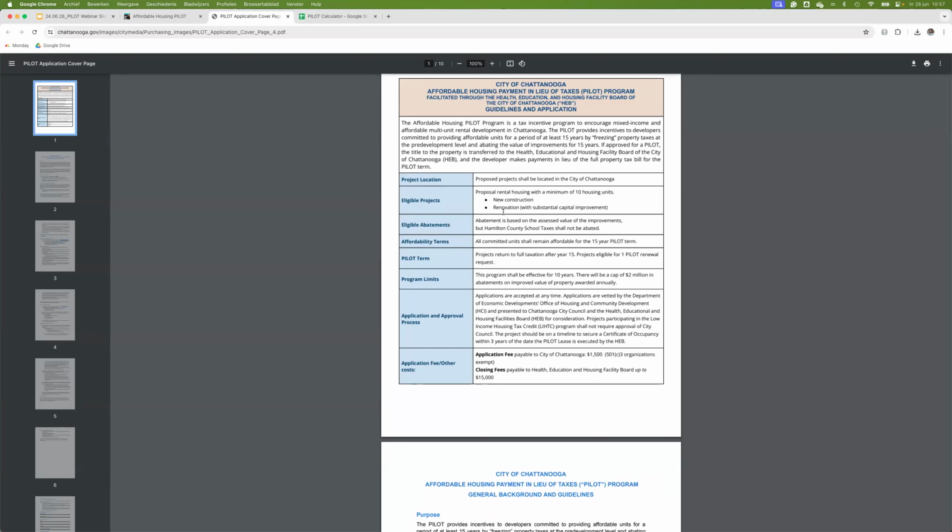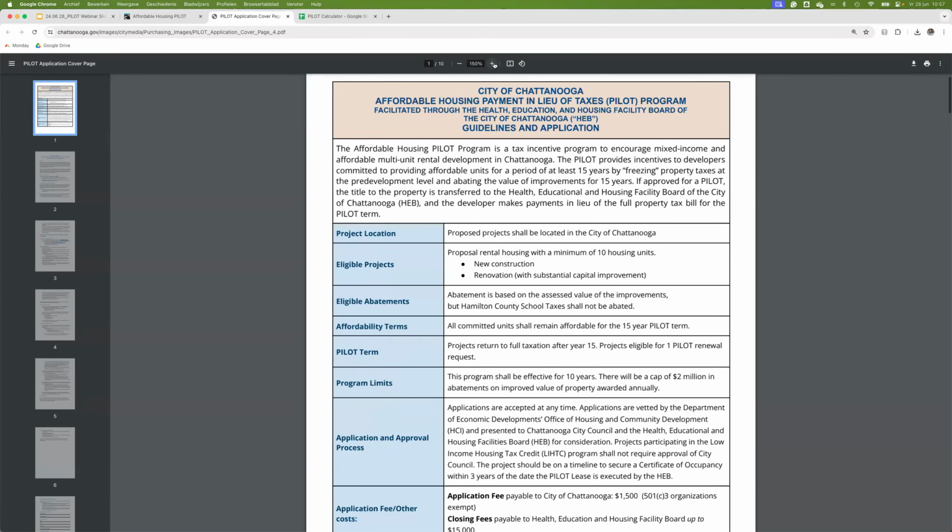The participant must continue paying the portion of their assessed improvement value due to Hamilton County Schools each year. All committed units shall remain affordable for 15 years of the pilot term, and the participant must understand that projects will return to full taxation after 15 years. However, they are welcome to reapply for an extension of the pilot at the end of that initial 15-year pilot term.